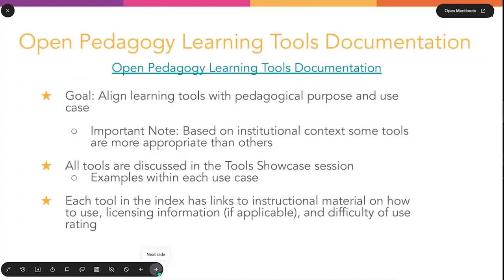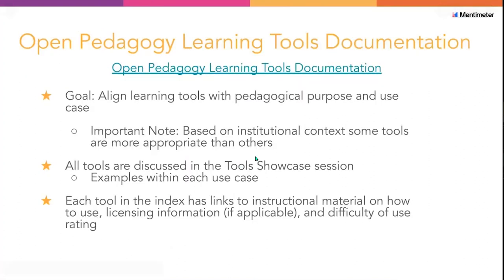And I'm going to let Jamie talk about it now. Yeah, thanks. So now we're at the learning tools documentation.